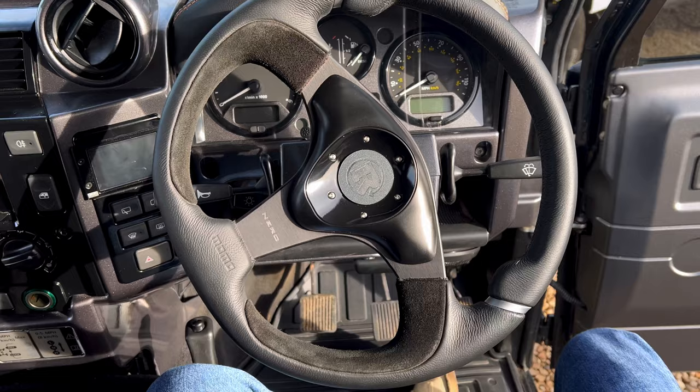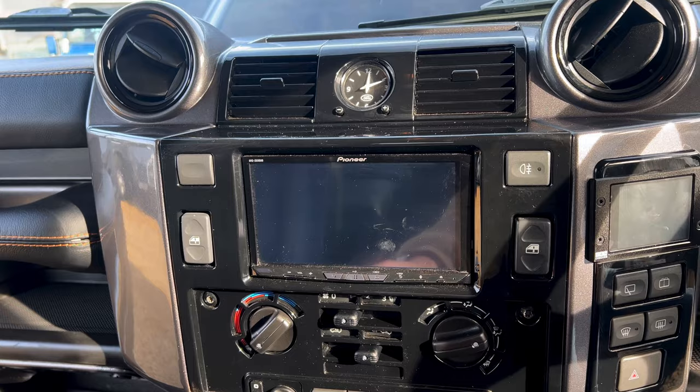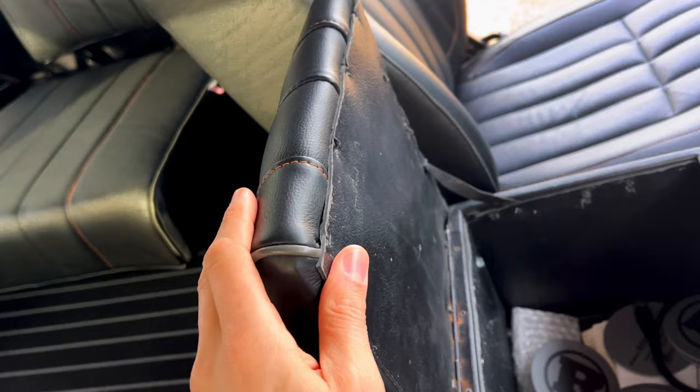Much, much smaller steering wheel. Roughly the same dials, just with a slightly nicer finish around the edge. You've got the entertainment system in the middle. You've still got the manual gearbox here, still got the handbrake here, which I'm used to. And even this, the center console, has been finished in beautiful, beautiful leather. Way more padding on that now.